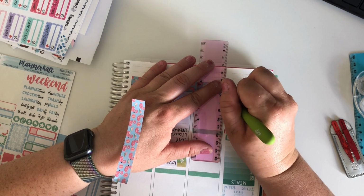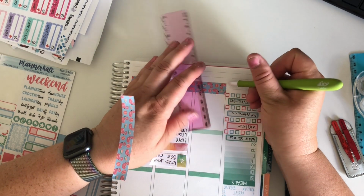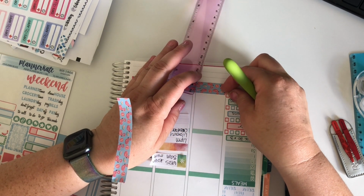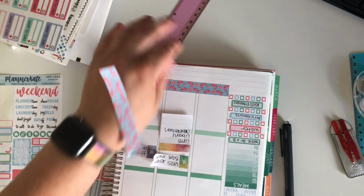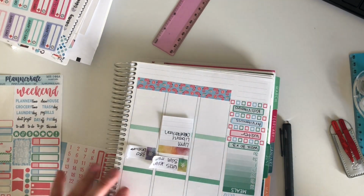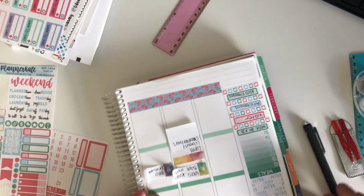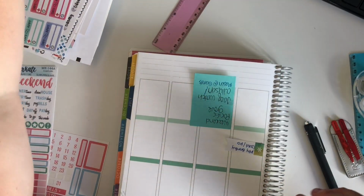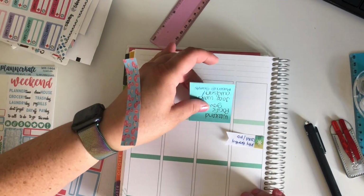I saw one other YouTuber that uses the washi underneath her weekend bar, and I love it. So I've pretty much done it ever since. I really enjoy it. It adds a little bit of decoration to it. Okay, I'm going to do the bottom washi here.